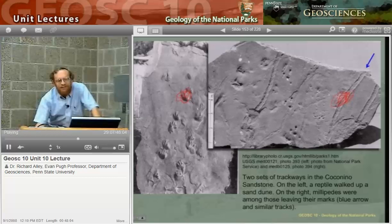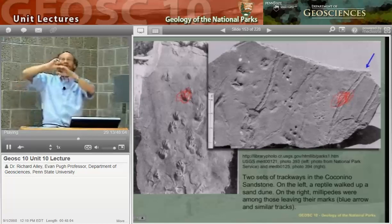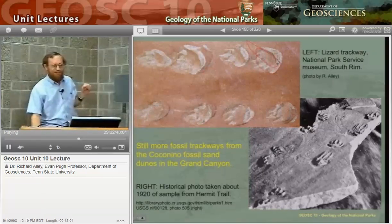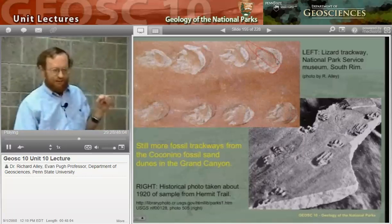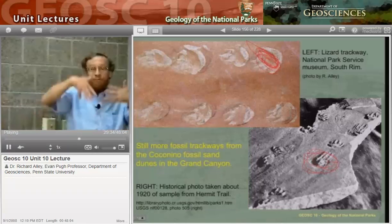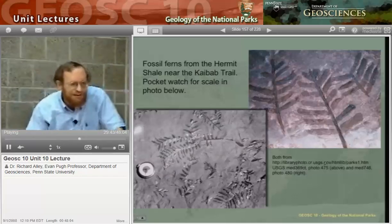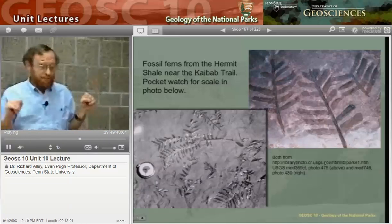This one is in a little museum at the top of the canyon, and this is an old historical photograph that was taken along the Hermit Trail. But you can see that somebody's been here, and many times somebody has been there. This is in the Hermit Shale, that floodplain deposit like the Nile, and you find these beautiful ferns that are sitting there, and the ferns have to grow, fall down, be pressed, and then another layer will have more, and another layer will have more, and on and on. And so what I hope that you're starting to see is that there's a lot of time there. A lot of time there.